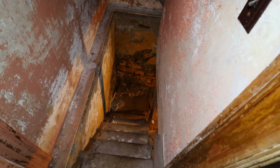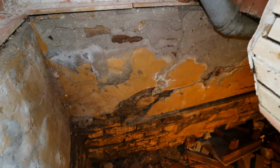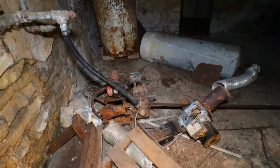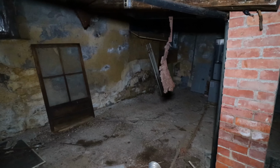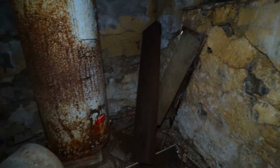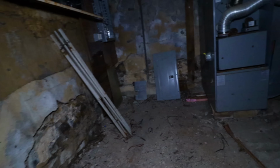Oh, look at the old bricks. The last step is busted. Yeah, it's 7 inches or something. Oh yeah, no worries. I'm just gonna squeeze over here. Oh, very small basement. Yeah. Very short, very small. Speaks to the age of it.